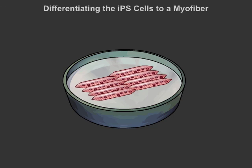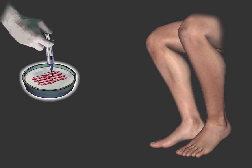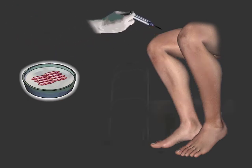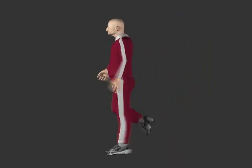The ultimate goal of regenerative medicine is to produce healthy cells that can replace diseased tissues in the human body. In the near future, doctors hope to take a sample of a patient's adult cells, induce pluripotency, guide the differentiation of these cells to the desired cell type, and use these cells to treat the patient's disease. Stem cell research is progressing quickly, and the future looks bright for regenerative medicine.